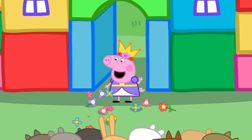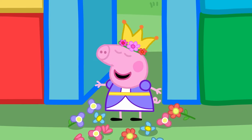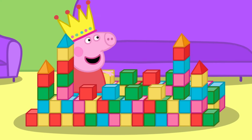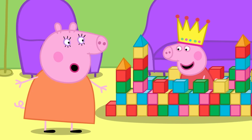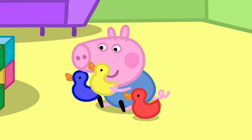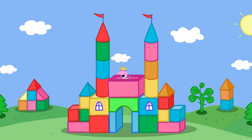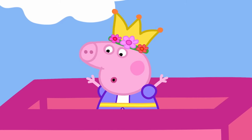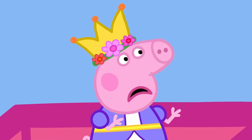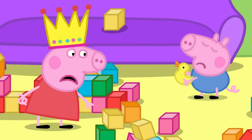Yay! Hello, everybody. It's very splendid being a queen. Today, Peppa is pretending she is a queen with her very own tower. Peppa has made her town out of toy blocks. Oh, hello, Your Majesty. What a beautiful tower. Oh, and I like your ducks too, George. Quack! Quack! My tower is really tall, so I can see what everybody is doing. Oh no, the tower! Quack, quack, quack! No, George. My game doesn't have giant ducks.